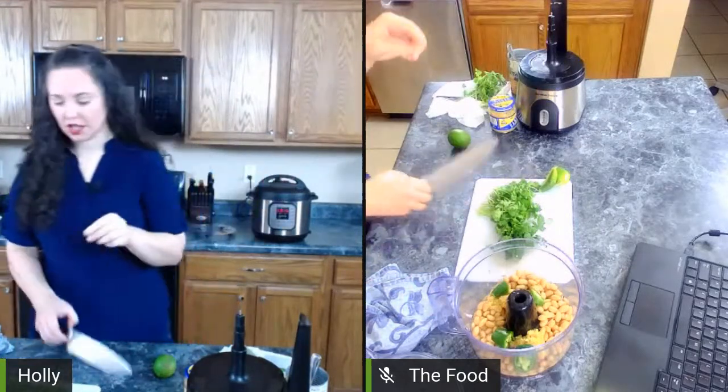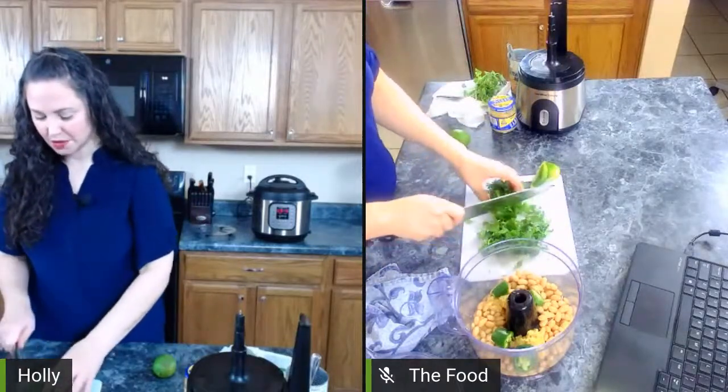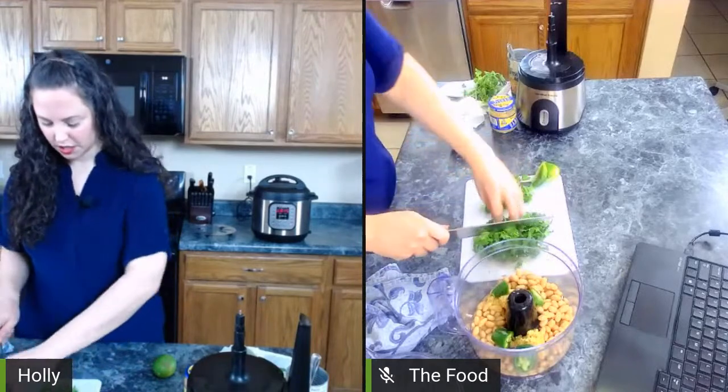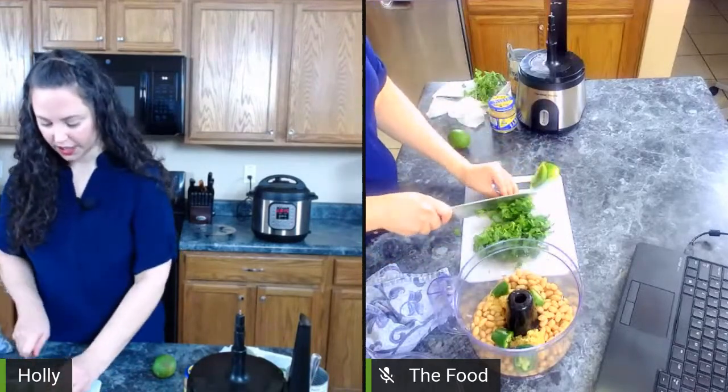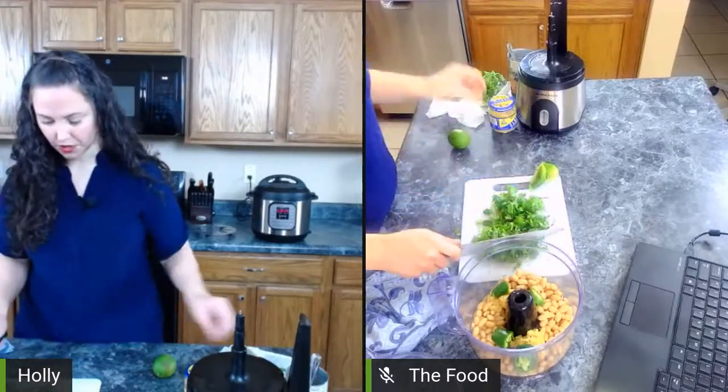Okay, I'm going to go ahead and cut up my cilantro. Now, the thing is, this is going in the food processor, so it's going to get chopped up finely. I just like to chop things up roughly before I put them in.